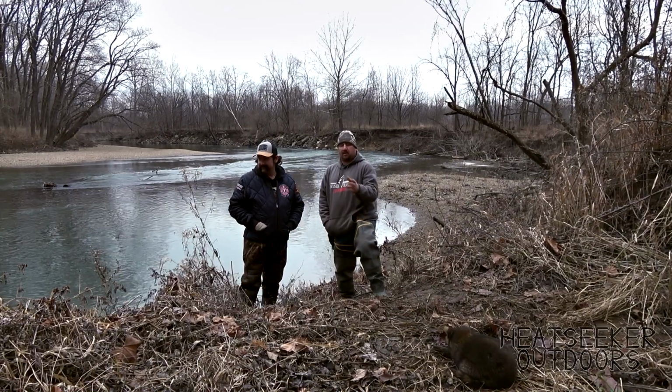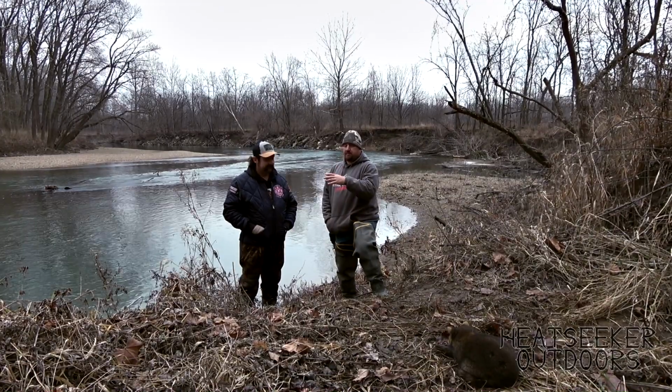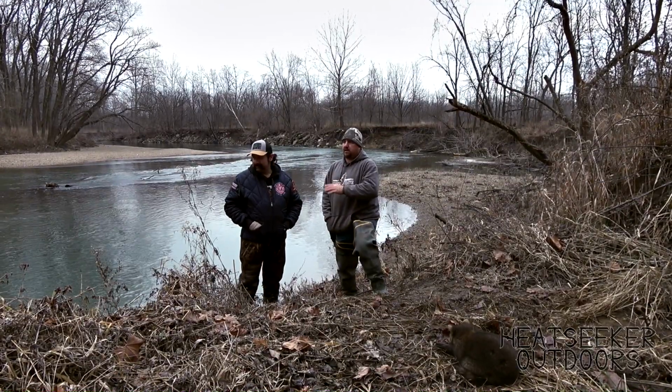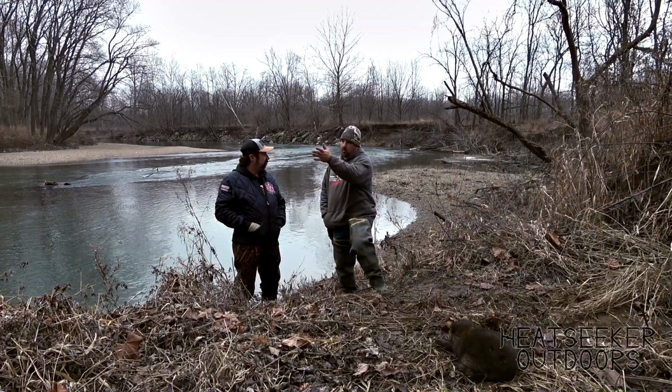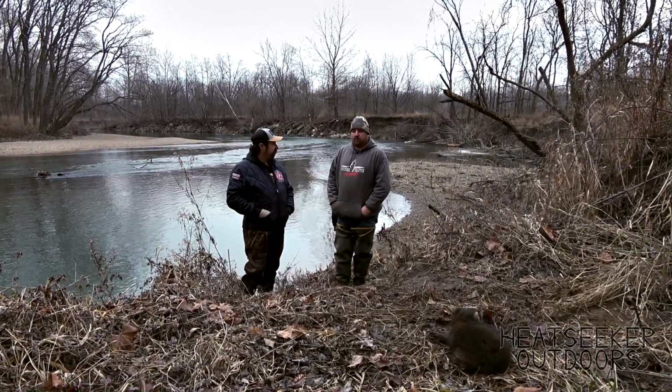I just set one blind set and one in the run. Don't be afraid to throw one in somewhere, because these beavers are all doing the same thing. There's probably a den of 3 or 4 or 5 down here, and we might not catch them all, and that's fine. We don't have to catch them all.